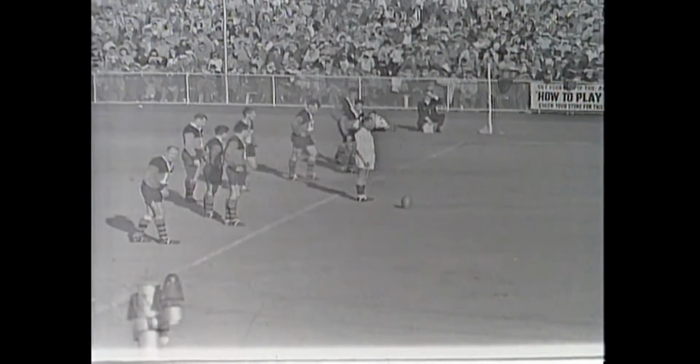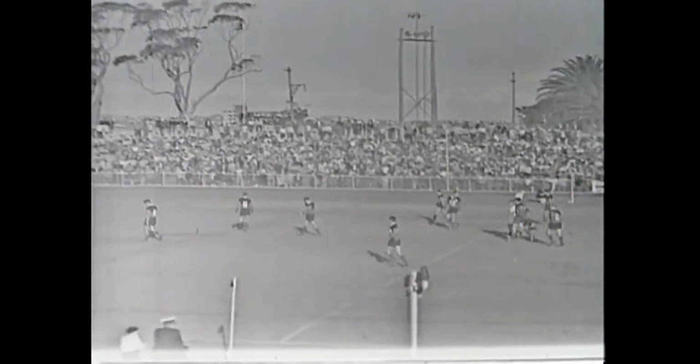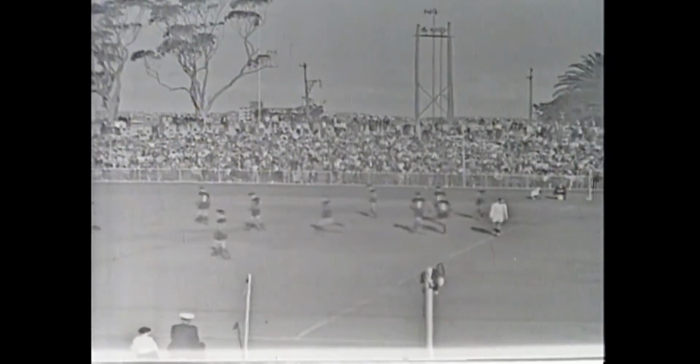You can see the halfway line there. A carry of about 53 yards. Gets the ball high in the air. It's a beautiful looking kick. And it's there. My word, what an acquisition this fellow is to the North Sydney side. The score's once again level at 9-all.